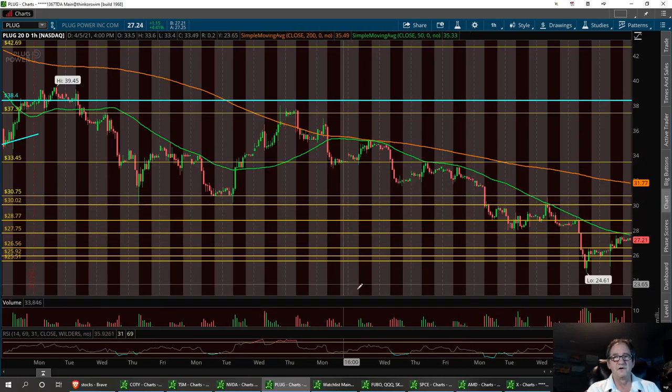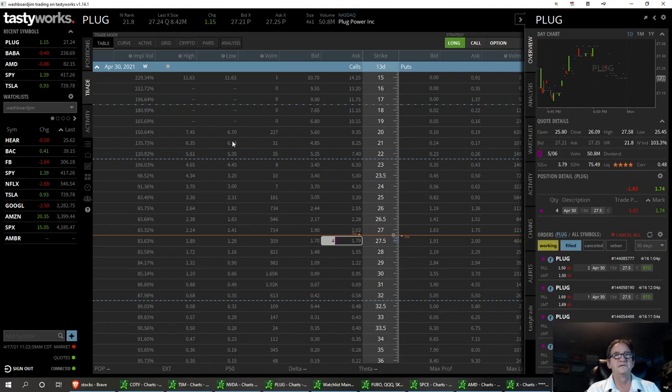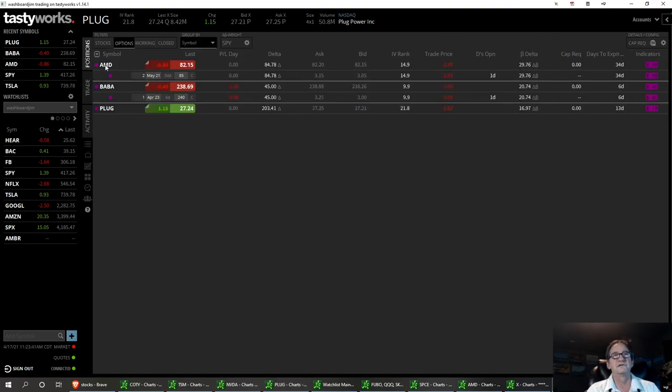So I'm liking all three of them for a swing, or I wouldn't have got into them over the weekend. And those swings, again, are AMD, BABA, and PLUG.